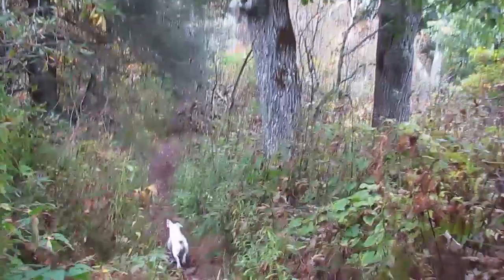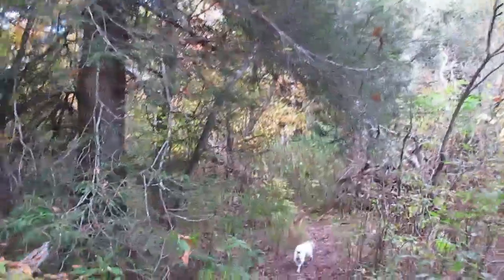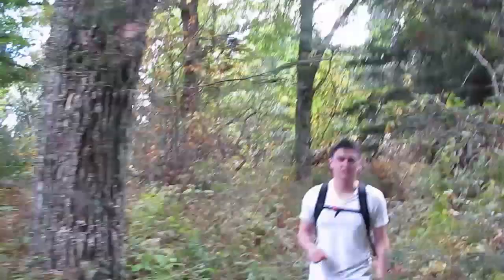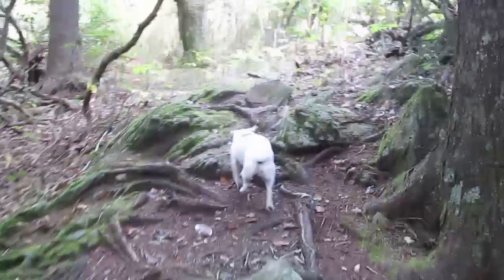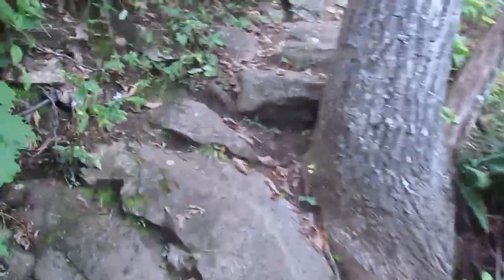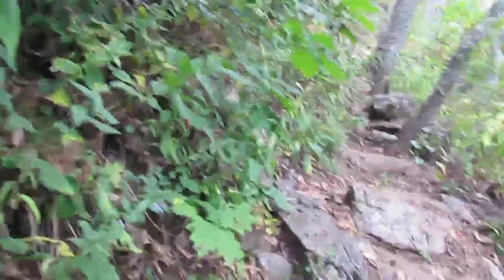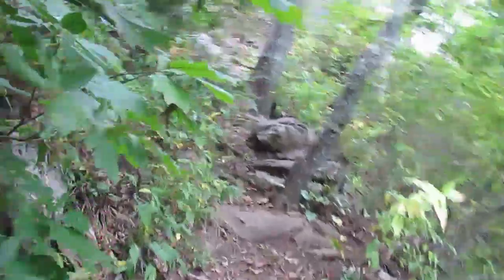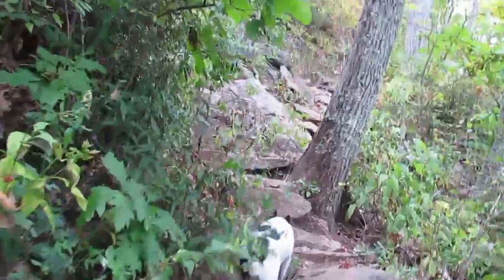Alright, we're kind of getting into Stairs Mountain proper here. It's leveled out nicely. Okay, we are in the thick of it in the narrows here now. This is classic narrows terrain here. The dogs don't seem to care, but it's pretty rough for us two-legged guys.